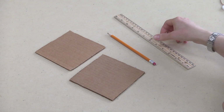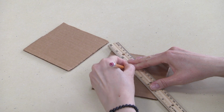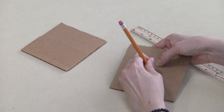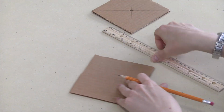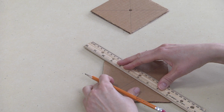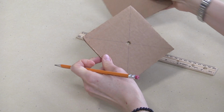Next, we will make the wheels. You will need to take both 5-inch cardboard squares and draw diagonal lines from each of the corners, forming an X. Poke a hole in the center where the lines meet. Next, we'll put this aside.